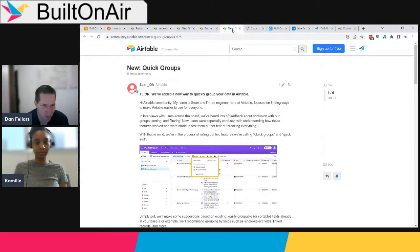Quick groups. So what are quick groups? Before, when you were trying to filter or group a view in Airtable, it would just show you a scrollable list of every field in your table. And I think the maximum fields you could have per table, don't quote me, is 500. So there are some people who have a lot of fields that are somewhat similar, a lot of formulas, and not anything you'd ever really want to group by necessarily.